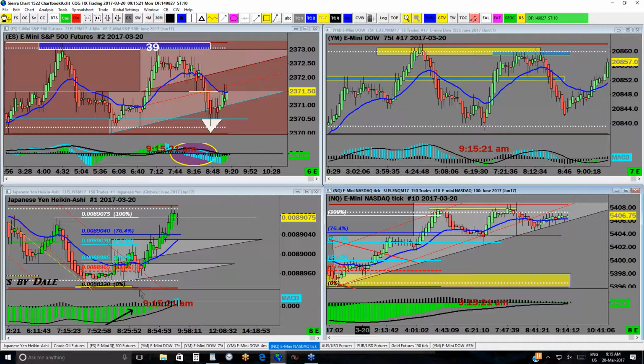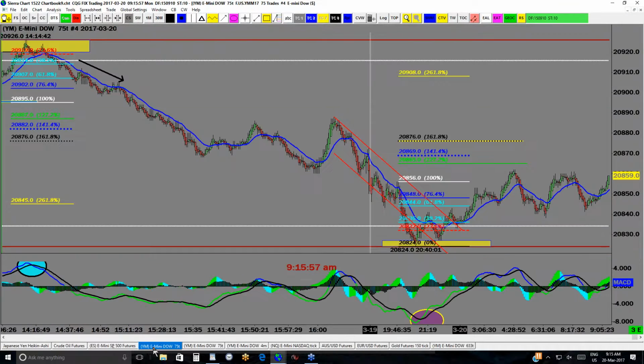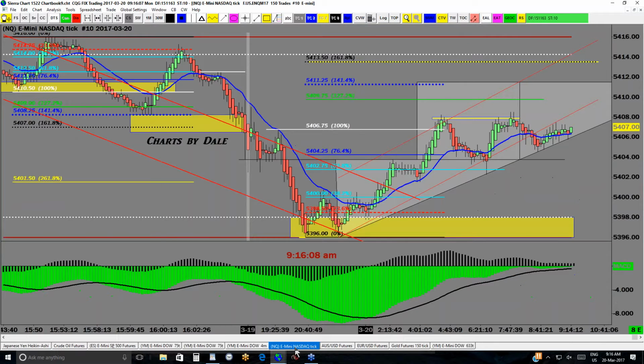We're looking at 4 charts here. We're going to show you 5 this morning. We're looking for a target area up here at 2376 area. YM, we're looking for a target here at 20876.0 and beyond. We're going to go through these fairly quick.